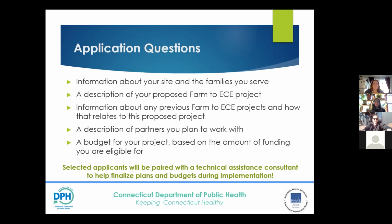And finally, we want a budget for your project based on the amount of funding that you are eligible for. So again, I talked about eligibility criteria and the number of children that you serve in your program, and all of that is described in the application document. And just to reiterate, if you're selected for funding, you will be paired with a technical assistance consultant to help you finalize all your plans and your budgets during implementation.